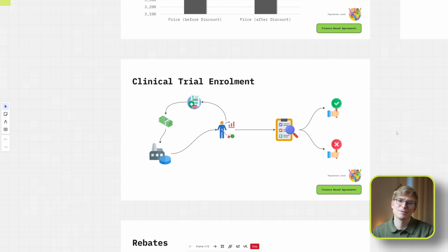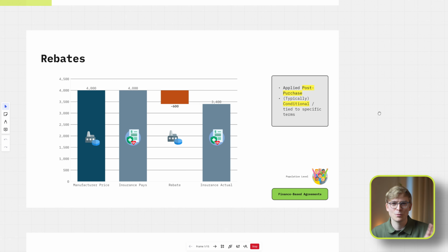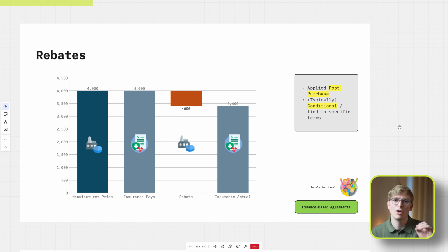Next on our list of finance-based agreements, we've got rebates. Rebates are like discounts with a tiny little twist. The twist is that, as opposed to simple discounts, rebates are applied post-purchase. So if a pharma company sets their price to $4,000, let's say, the insurance company would pay $4,000 initially and then get a rebate of $600 later from the pharma company if a certain condition is met.